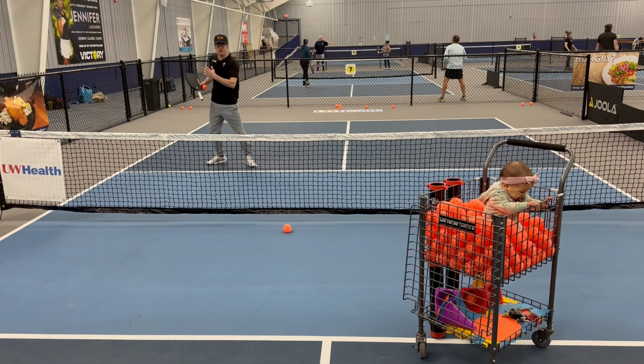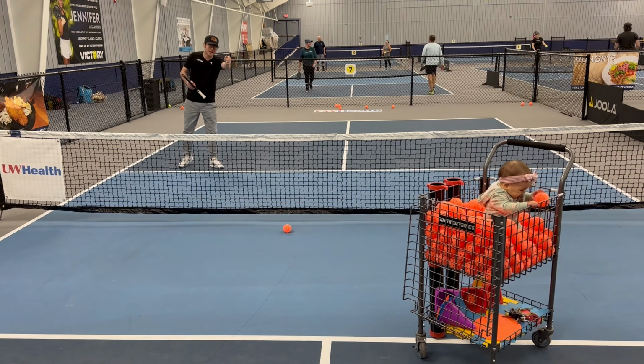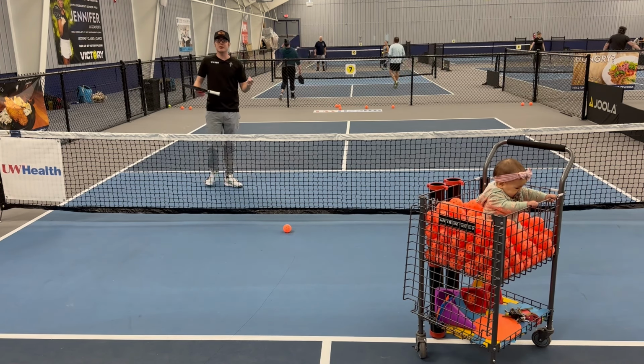So Alina's looking for that cross step. If she sees it, she's looking for that second punch down the middle for a speed up to be able to catch me off guard.